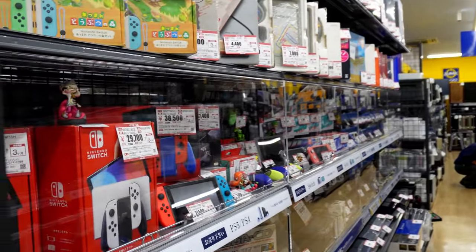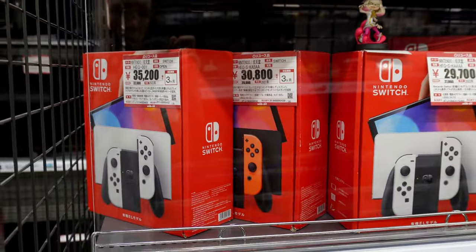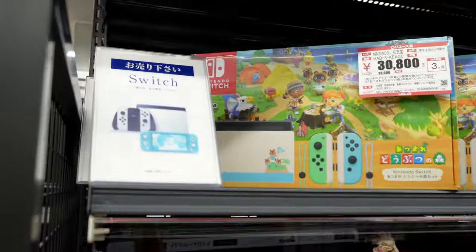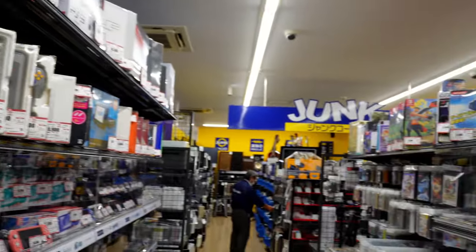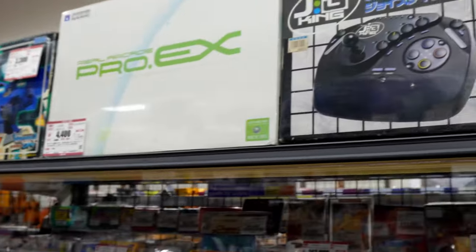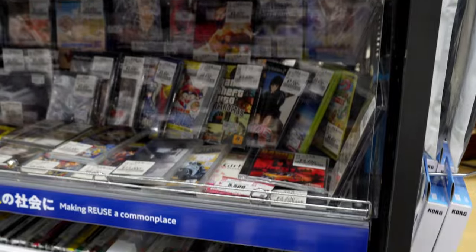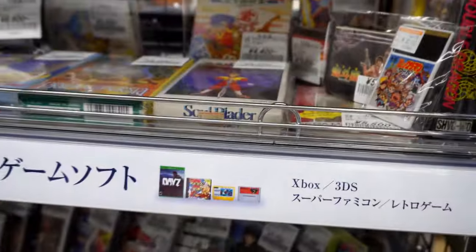Here we are, back at Hardoff. They've got so many things to look at today, and I'm gonna be swishing back and forth through all the things that they got here to show you guys what they have to offer. There's a lot of systems from new to old and a lot of games to look through. So without further ado, let's get scruffy looking.